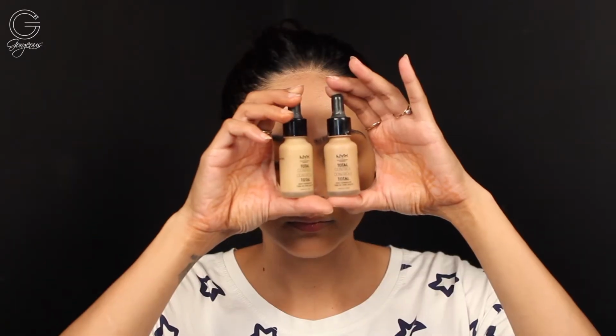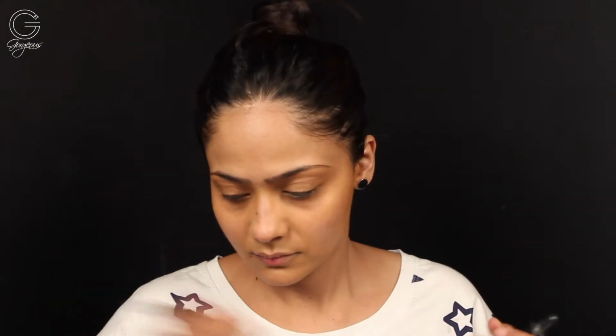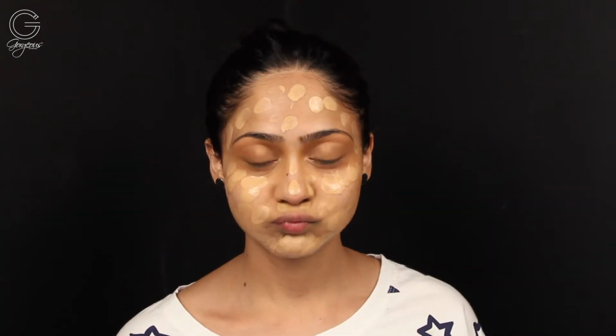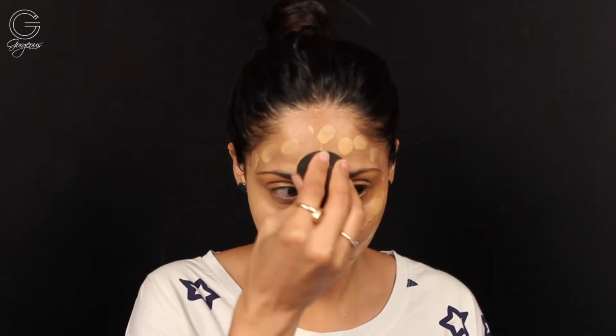And now moving on to foundation, using these two shades from NYX, their Total Control Drop Foundation. I'm going to mix it on the lid of the YBP container, and I love this. I totally forgot how much I love this foundation. I love the finish of it. It has a velvety matte finish, but I want a little dewy finish, so I'm going to spray my YBP Perfector with some makeup setting spray, which is dewy, and I'm going to blend all of that. And look at the finish. I simply love it.